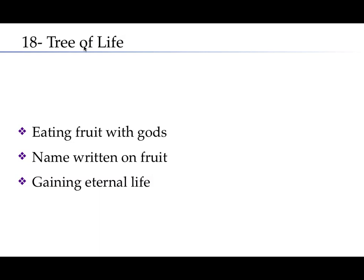Also in these scenes, there's frequently a tree of life scene. It's called the Ishid tree in Egyptian. And basically there's fruit on this tree, and the king will eat the fruit with the gods and gain eternal life by eating this fruit. Okay? So this is tree of life or Ishid tree scenes.